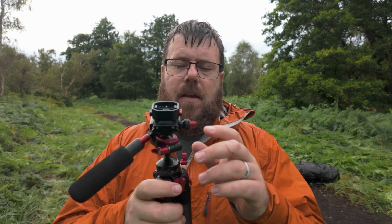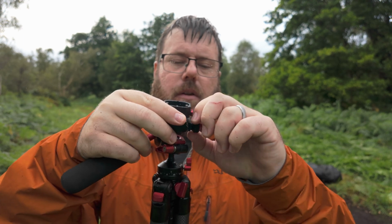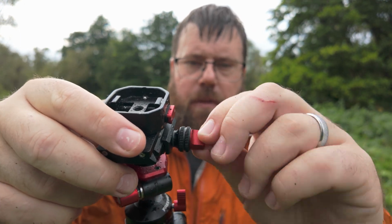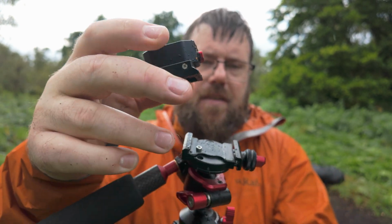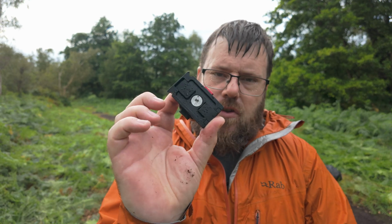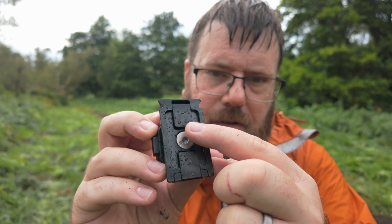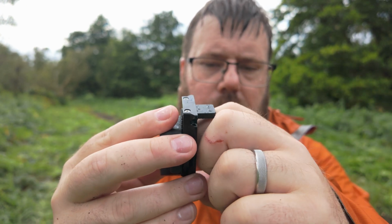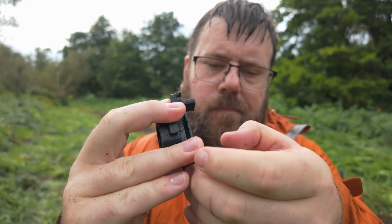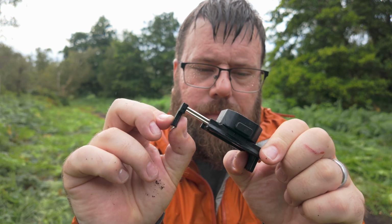One other little feature it's got, which is really, really cool, is the Arca Swiss plate here. It's not just a normal Arca Swiss plate. On this knob here, don't twist the red one because that will give you the pan axis. But if you twist the black one, that releases the Arca Swiss. And it's not just a normal Arca Swiss plate, because I don't know if you can see it here, but you've got these little black nodules, and if you flip those out, and the same with this one at the bottom here, you've then got a phone holder.